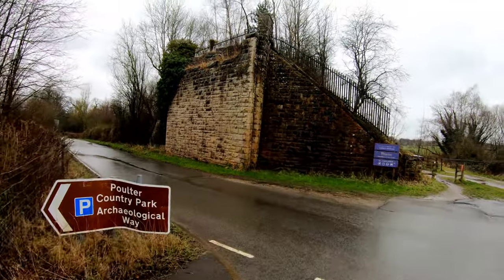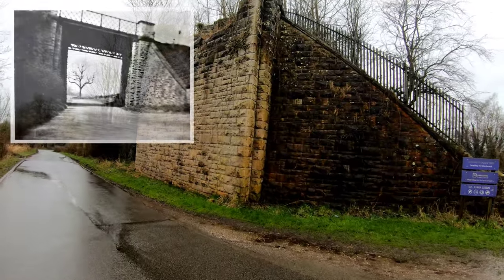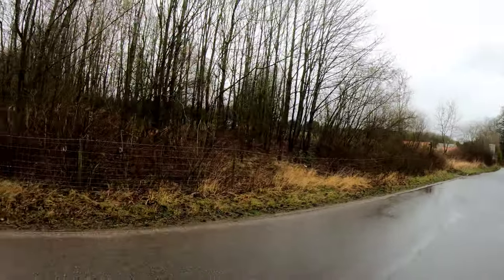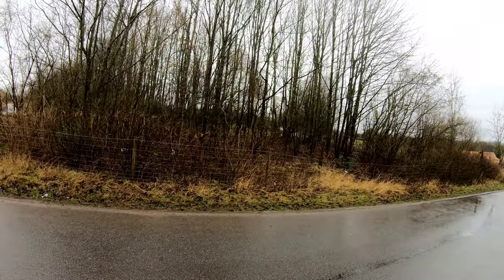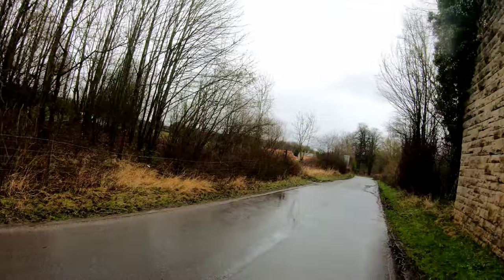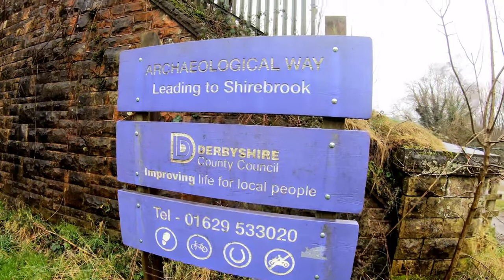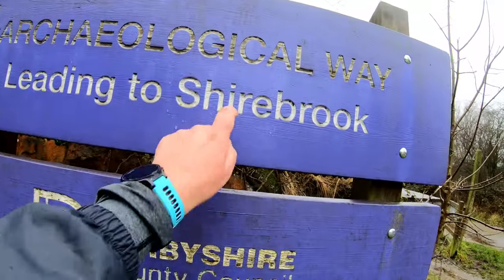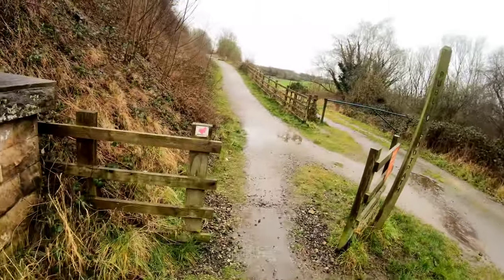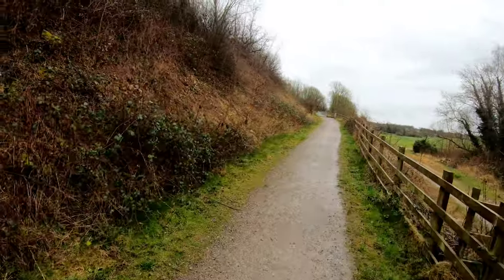So as you can see here, this looks like the abutment from a railway bridge. You'd be correct. Just try not to get run over. So it's just one half of a bridge. So yeah, as you can see, the other half's completely missing. Now we did see all that masonry. So as you can see, we're still on the Archaeological Way leading to Shirebrook. It's the first time I've seen that mentioned. So we'll go up the side of the embankment and we can rejoin the disused railway line.